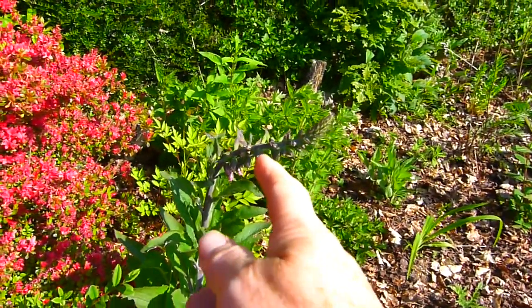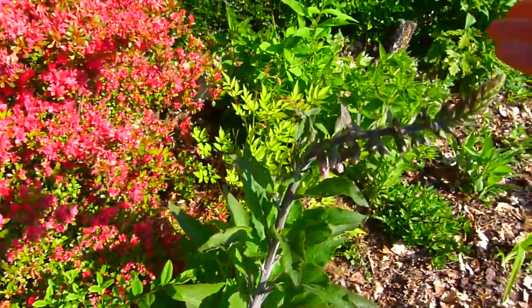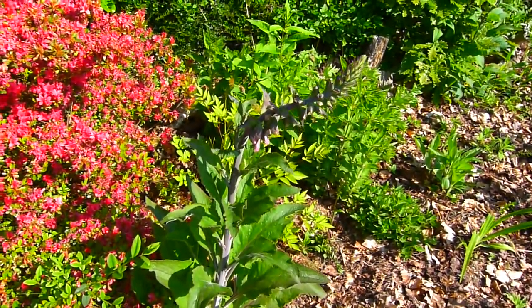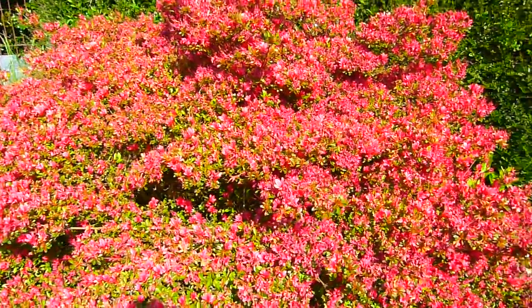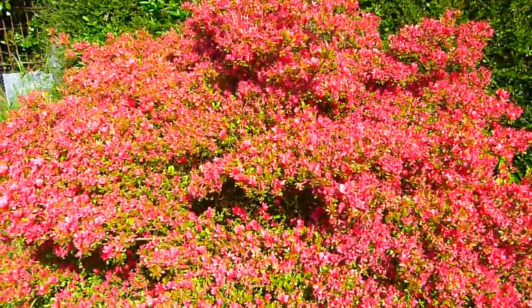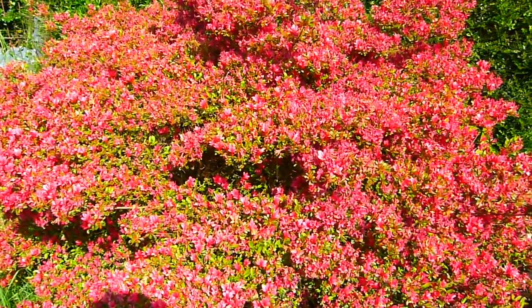Here I've got a rather bent foxglove coming back. It's a bit bent, but yeah, it's coming back. Sadly, you've missed the best of my azalea. It's looking very yellow. Again, once the leaves come back, the flowers fade.